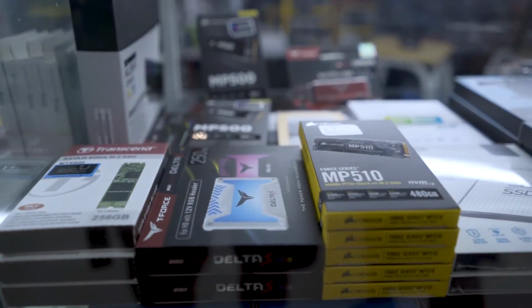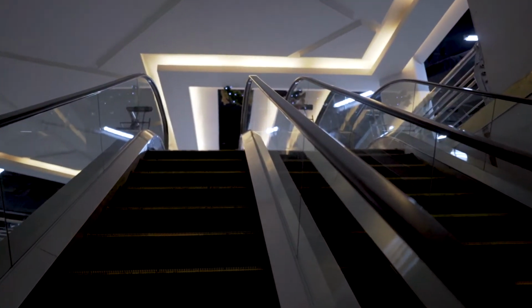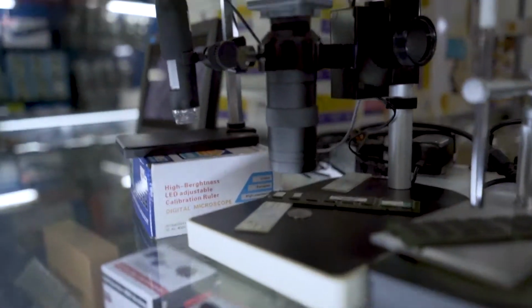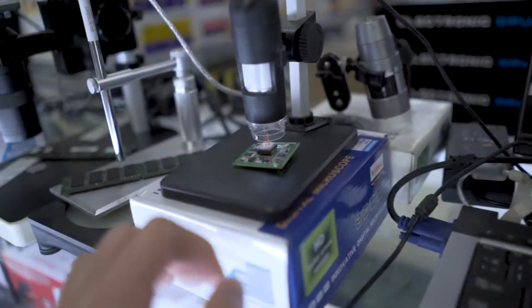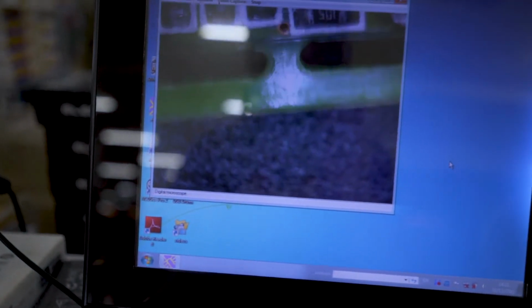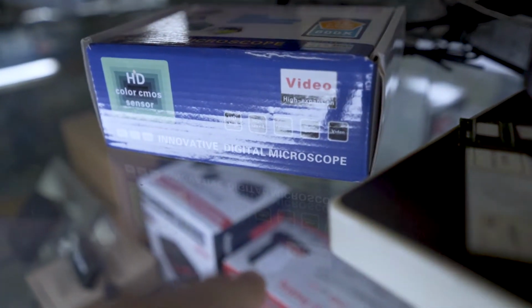Honestly, it's almost like any other tech mall I've seen in Asia, although it was a bit weird in some of the things it sold. One of the things we saw was this microscope that they were selling for some reason, and it wasn't even that expensive. It was only a few hundred dollars for a microscope with a camera attached to it, I'm guessing for soldering or fixing PCBs and things like that. It was actually pretty high res for what it did, and that was pretty interesting.